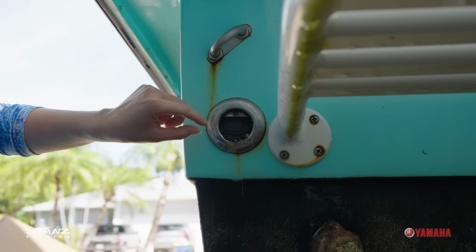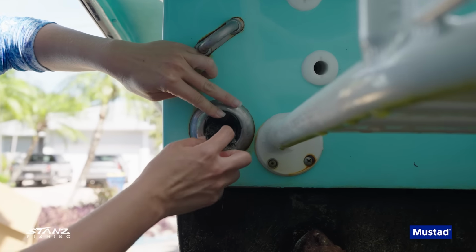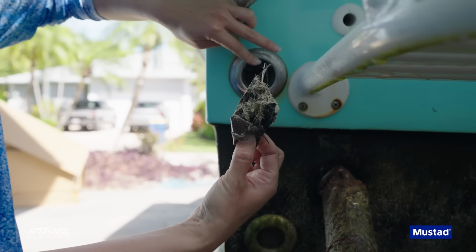Sarah wants to show you something in the back of the boat real quick though. This scupper flap wasn't draining that well on this side of the boat, but it appears to be a big hairball. Ugh. Ew, gross.